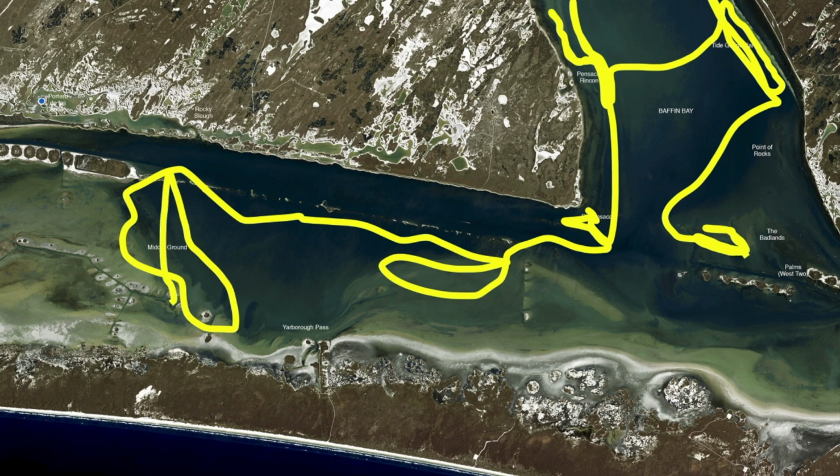These channels here should start holding flounder. All these channels, jumping out of the boat, walking through there, looking for a few flatties. There's another little cut right here in this area. You could probably pick up some flatties, as well as a little channel that runs back into the Yarborough Flat, to look for the flatties on the edge of that.